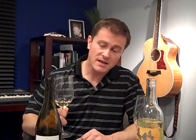If you like a big oaked, buttery Chardonnay, then you're not going to like this one. But if you like something with a little more effervescence, almost a sparkling side of things, very crisp, almost Sauvignon Blanc-like, or a Gruner Veltliner, and that range of things, then you may actually enjoy this wine.